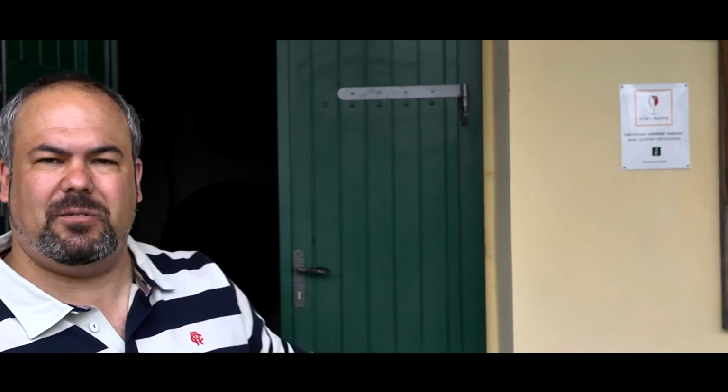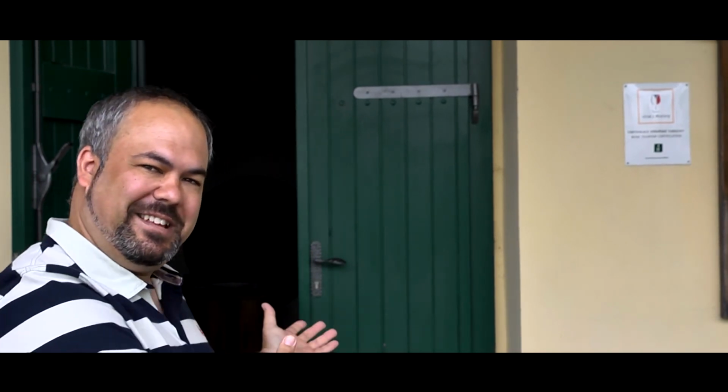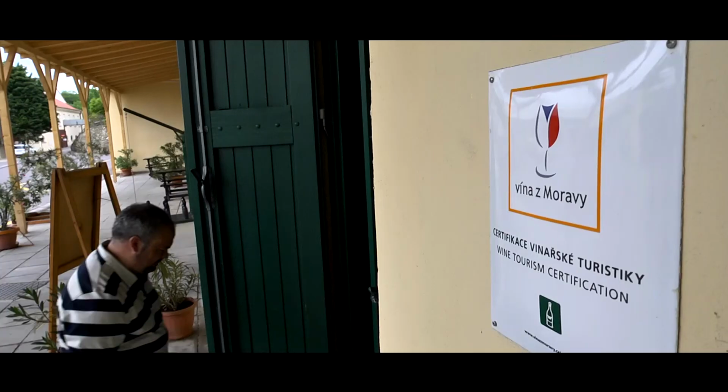Well, if you are, let's say, an international traveler to the Czech Republic, when you see this, you have a guarantee that the tourism standards here meet a certain level. And that's always comforting if you don't know what's happening here in Czech Republic as a foreigner. Also, having this symbol allows you better promotional opportunities within the wine tourism sector of the Czech and Moravian tourism industry. So let's go in and see what we can see here in the Lokar monastery of Znovinsnormal.